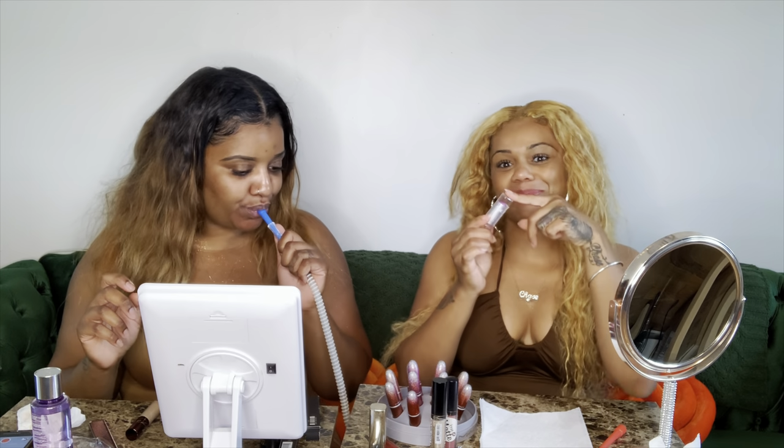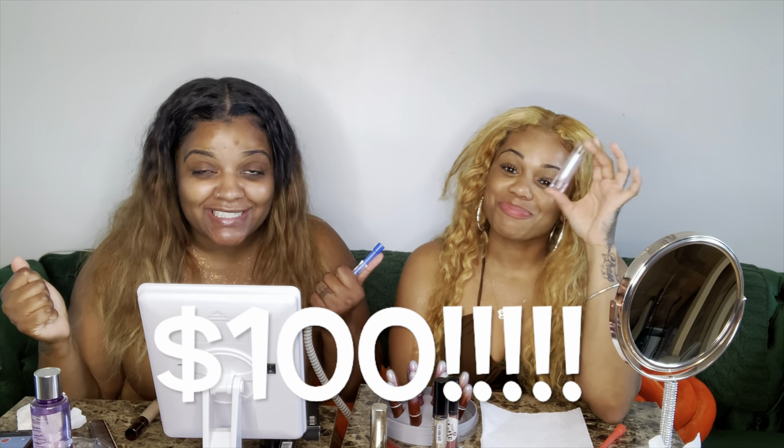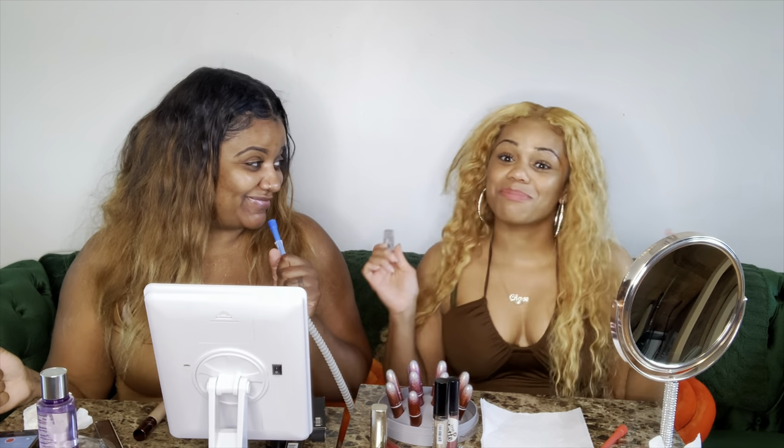So, my top. Anyone that can find this bubblegum lipstick right now, I'll give you $100 from your Cash App. I'll send it to your Cash App. $100. You know this why? This time, because we money. That's why.